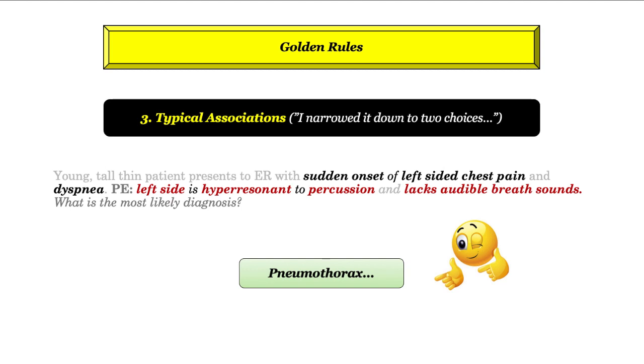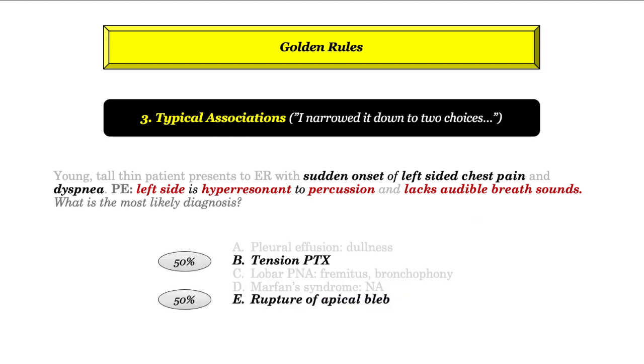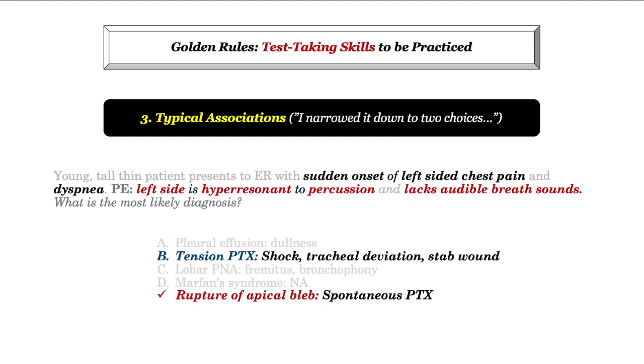Students reliably identify this patient as having a pneumothorax. But here's the problem. Half the class calls it a tension pneumothorax, whereas the other half selects the ruptured bleb. How to choose in these uncertain instances? You go with the typical associations.